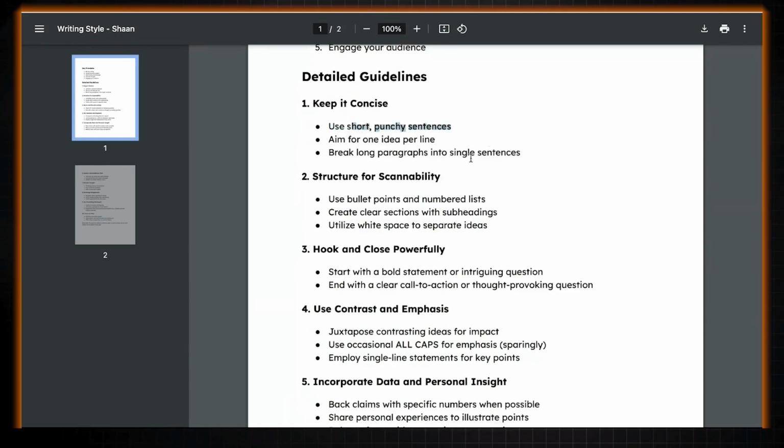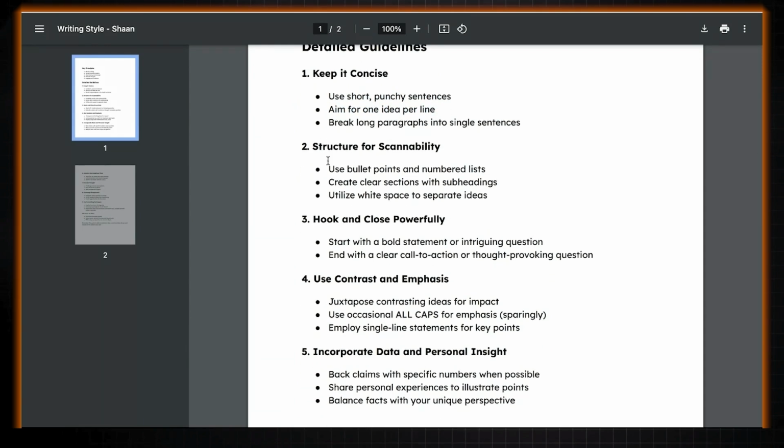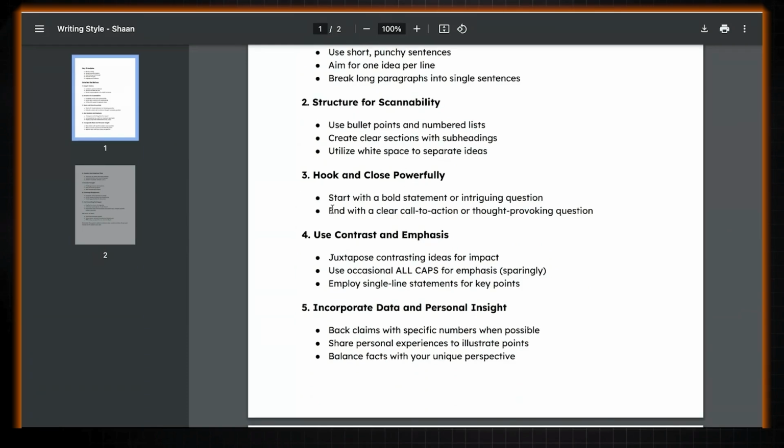Use short, punchy sentences. Aim for one idea per line. Break long paragraphs into single sentences. Hook and close powerfully. Start with a bold statement or intriguing question. End with a clear call to action or a thought-provoking question.